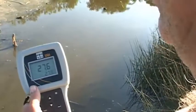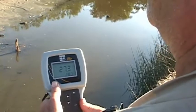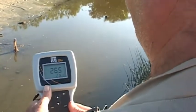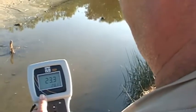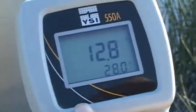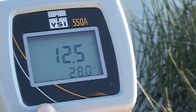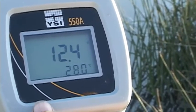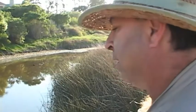Dissolved oxygen is what allows aquatic animals to breathe. They breathe the oxygen out of the water, just as we breathe the oxygen out of the air. Most aquatic species need dissolved oxygen at about 50% saturation or greater. Below around 10% saturation, almost nothing can survive. It appears to be stabilized right now at 12.5% dissolved oxygen. So that means that this has 12% of the amount of oxygen that water at this temperature and this salinity and this elevation can possibly contain during normal situations.